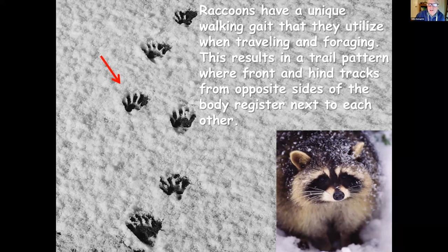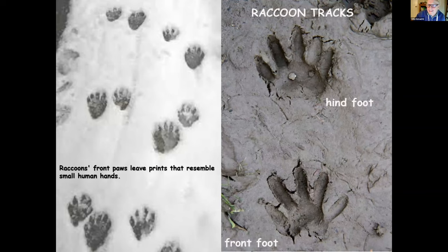All right, this would be the front, and this is the back. So they're not two front next to each other. The front and the back are next to each other walking. It's a little different. The rabbit's both feet were right together. The two front were together, the two back were together. Here with the raccoon, the one front and the opposite back end up. They're very interesting handprints. You would swear that that's a handprint in there, but they are raccoon prints.